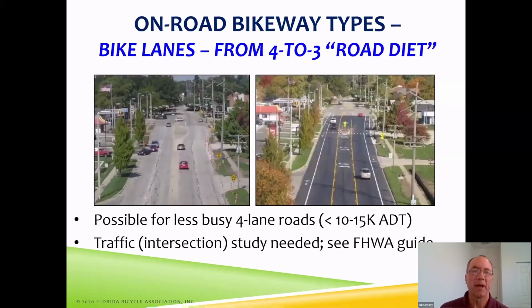Another way to implement bike lanes is with something called a road diet. Maybe you have a 4-lane road that doesn't have a whole lot of traffic. It seems like it's maybe overbuilt a little bit. Maybe it's a place where you have to have people cross the roadway. Maybe it's a roadway where cars get hit from behind when they're sitting in the left turn lane waiting to make a left turn.